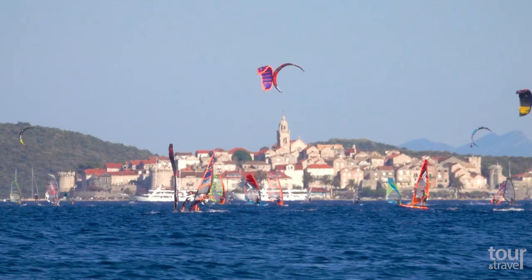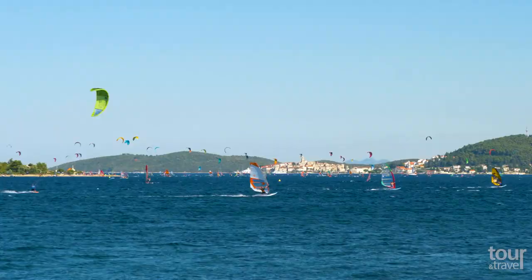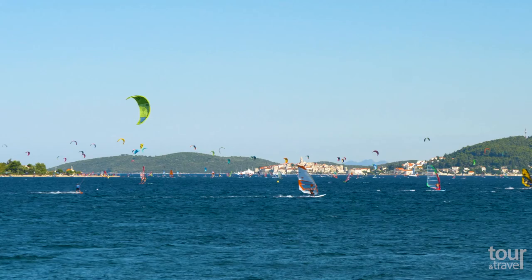For water sports lovers, the area between the Pelješac Peninsula and the Old Town of Korcula is ideal for windsurfing and kitesurfing. Ride the winds and waves in the heart of the beautiful Dalmatia.